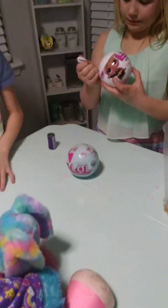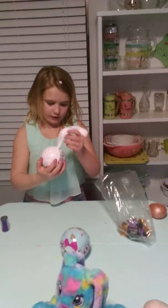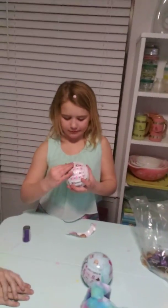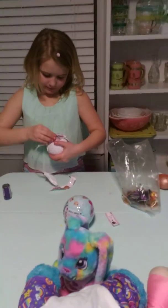What type are they? That's the Glitter Series, and this is a Series 1. They have seven layers of surprises. This is a sleeper. This is the first surprise. This is glitter bomb. This says glitter bomb right in there. That's the message in the first layer.